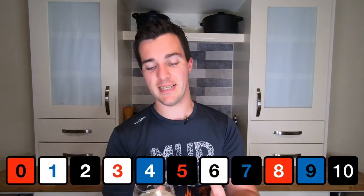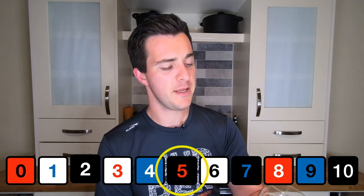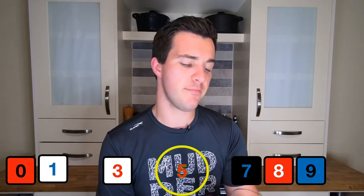So for me, on a 0 to 10, this beer's a 5. It has a really good hop profile. It's a pretty easy drinker and pretty boozy. But it's going to be a 5. That being said, what do I know? Maybe this is your next favorite beer.